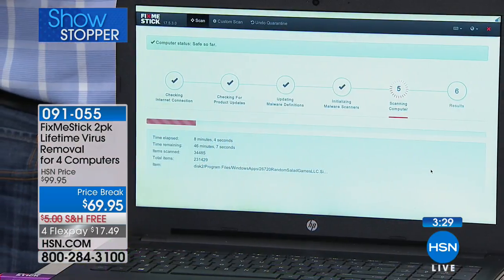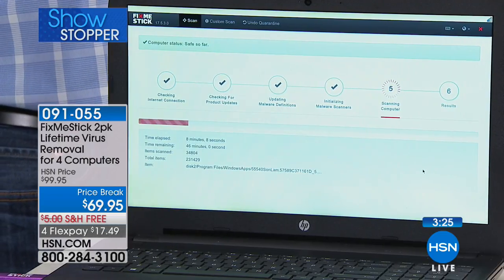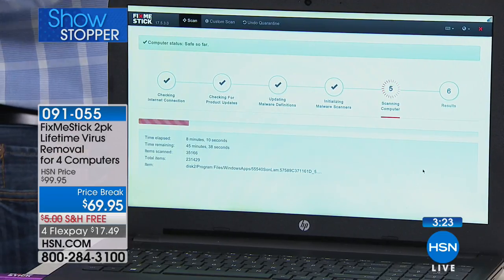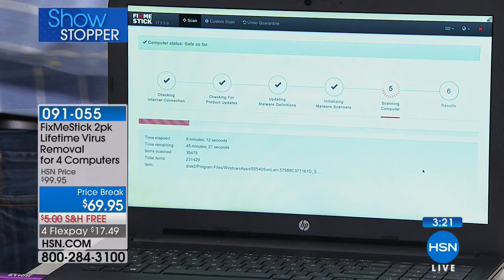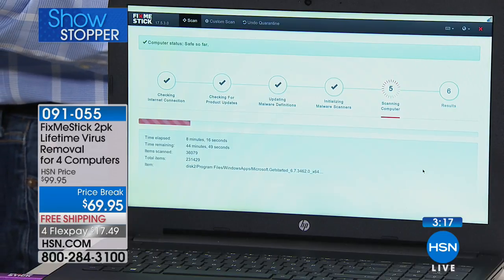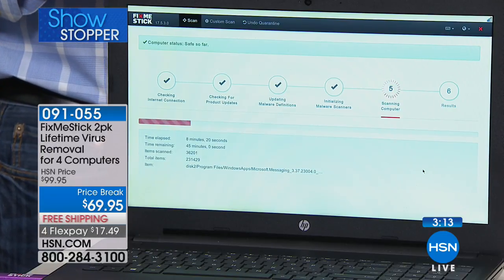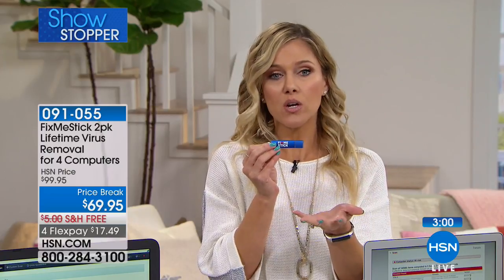But Fix Me Stick scans 100% of the files. It's the only product of its kind that scans every single file to make sure those keyloggers and that ad tracking are all a thing of the past. I think we need to emphasize that again. It scans 100% of your files. That is huge. It's not 10%. It's not 50%. It's not maybe 90%. It's 100%, which is a few simple clicks. It is the easiest way that you can renew and refresh and really get the most out of your device.